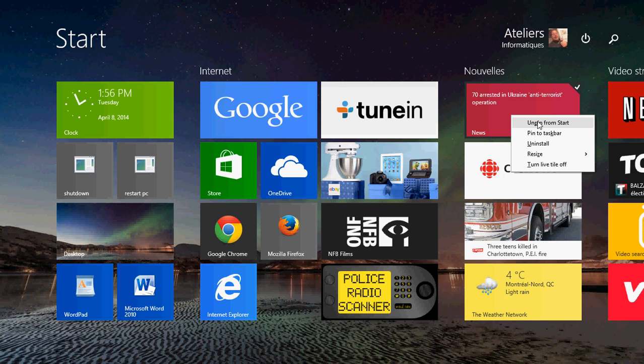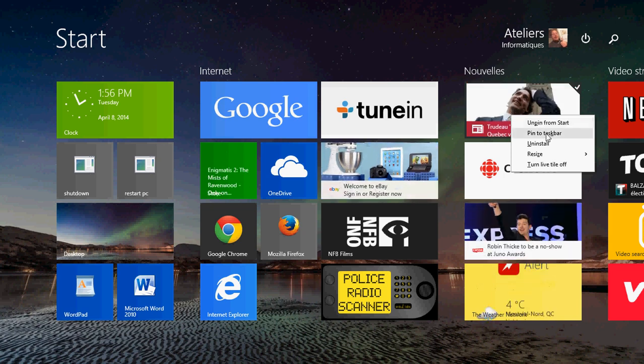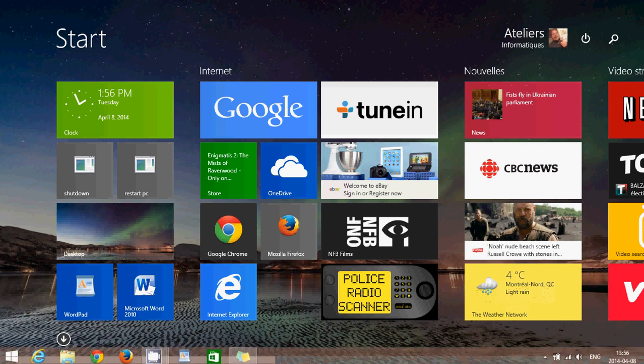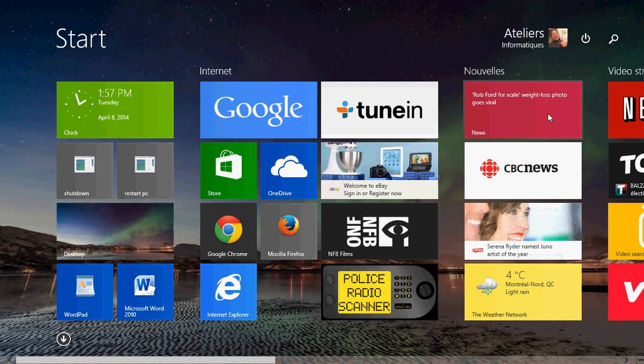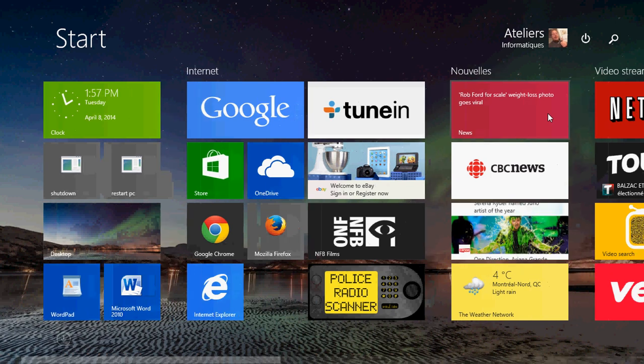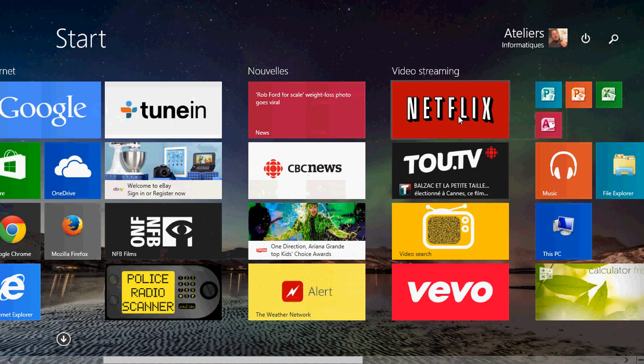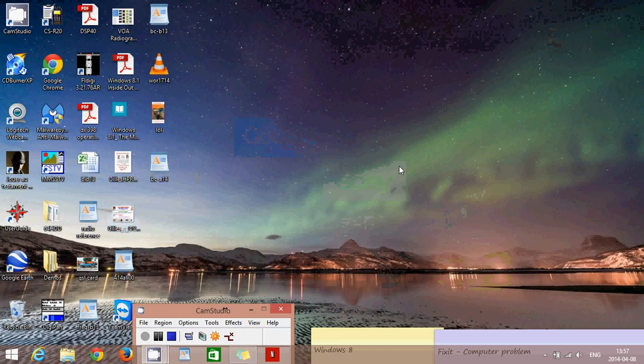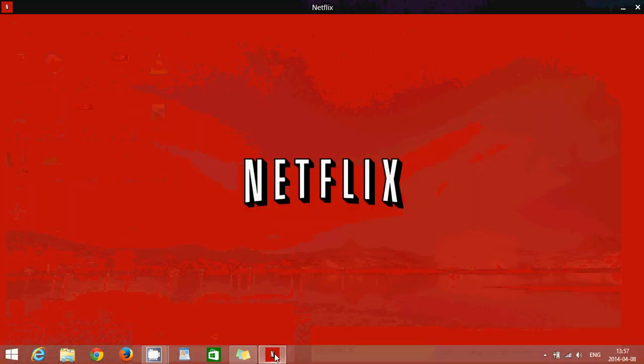Another great thing here is that you can now pin to taskbar any apps from the start screen. So I told you we now have that famous taskbar show up even in the start screen. But the reverse is true. If you have got an app that is Metro only, for example, I often go use Netflix, right click and just pin to taskbar. That means that when you're on your desktop and using desktop programs and working on your desktop, you can still click your Netflix or your app that is Metro and have it working.